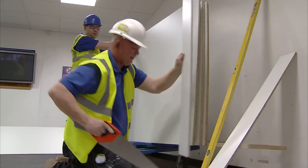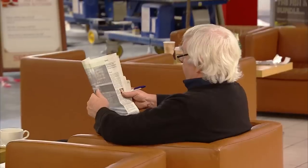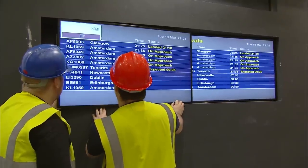With the builders swinging into action, there's an immediate problem as a cancelled flight leaves passengers stranded next to the security hall. Flight's been cancelled to Edinburgh, yeah, so we're waiting on a coach to take us up to Birmingham, stay there tonight and catch a flight back tomorrow morning. So, yeah, it's been a bit of a nightmare.